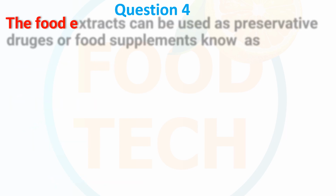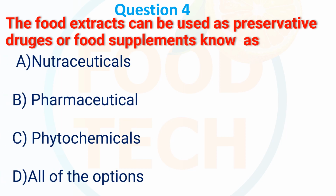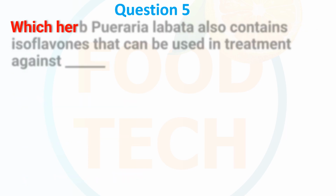Limonoids. The food extract that can be used as a preservative, drug or food supplement is known as A. Nutraceutical, B. Pharmaceutical, C. Phytochemical, D. All of the options. The answer is A. Nutraceutical.